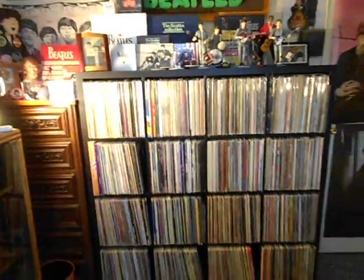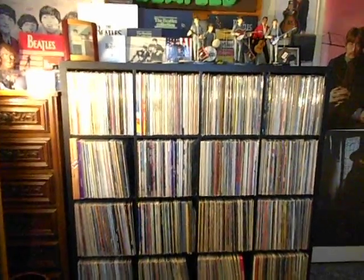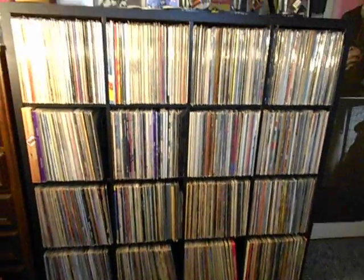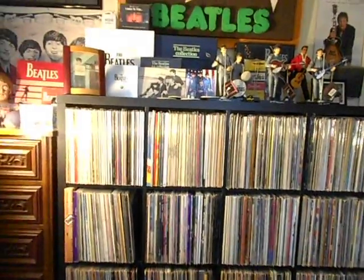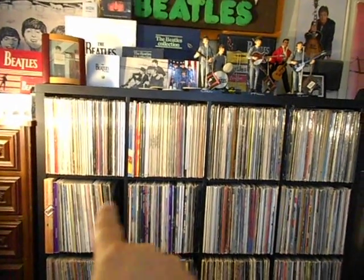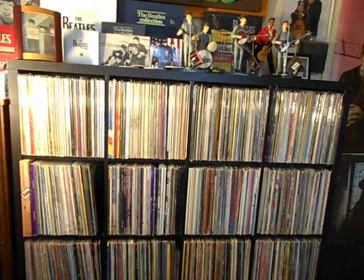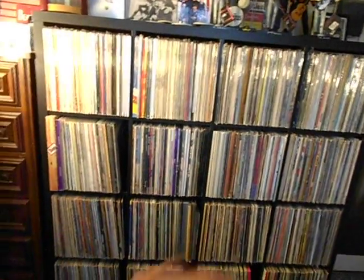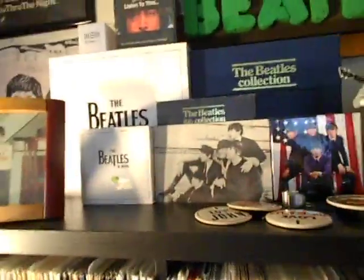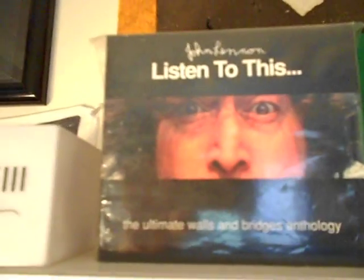I always wanted to get a record cabinet, one of the IKEA cabinets, and that's what I got here. And the Beatles and solo Beatles go 1, 2, 3, 4, 5, 6, and 7. So the first 7 of these are all Beatles and solo, and then we have other stuff down here. We're gonna show a little bit of this stuff. Yeah, I like this. You might notice a lot of these kind of things of John Lennon. Listen to this little CD set. I like this advertising campaign, with different things.